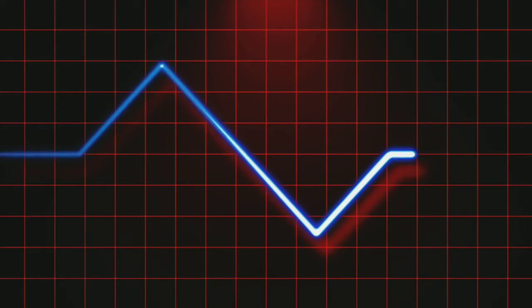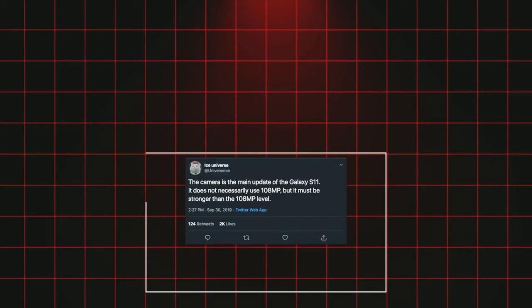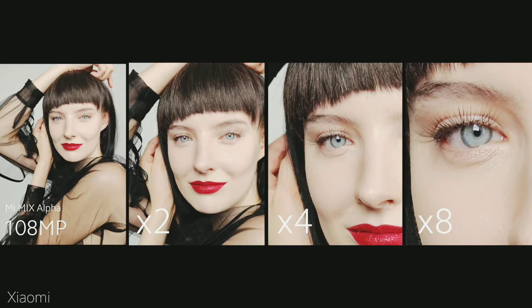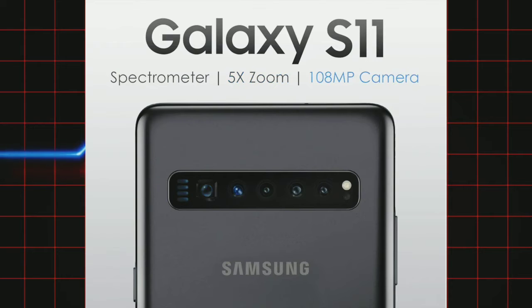In addition to this unexpected surprise, Samsung is also going to bring some huge changes to the actual camera. iSuniverse tweeted out saying that the camera sensor that Samsung will be using could actually be stronger than their 100 megapixel camera setup, which has been implemented in the Xiaomi Mi Mix Alpha. We've already seen the image sample, the clarity, the sharpness that sensor produces. So anything better than that inside the Galaxy S11 would be astonishing.